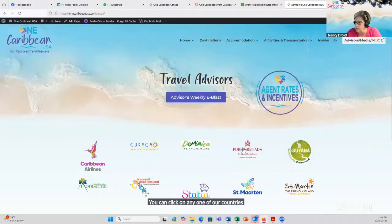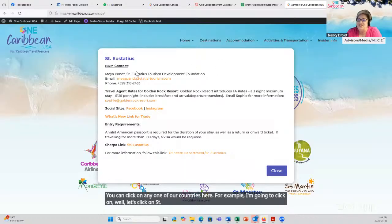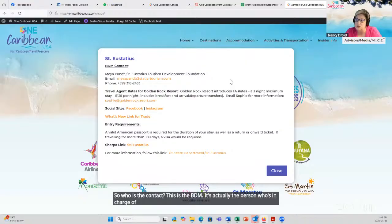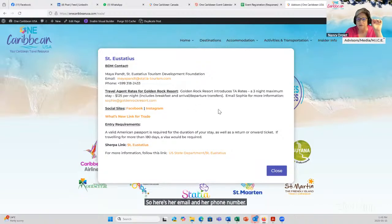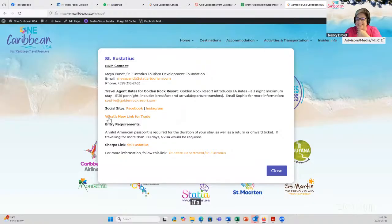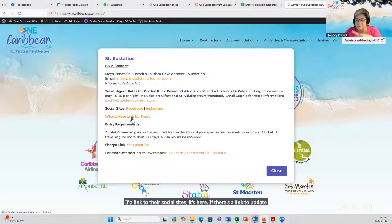For example, let's click on St. Eustatius. So who is the contact? This is the BDM. It's actually the person who's in charge of the St. Eustatius Tourism Development Foundation, and that's Maya. So here's her email and her phone number. Are there any travel agent rates for that country? If there are, this is where I've added them. If there's a link to their social sites, it's here. If there's a link to update you for trade, it's here.